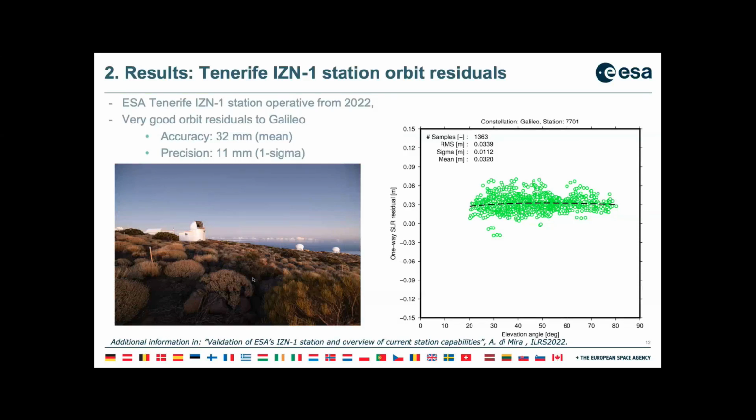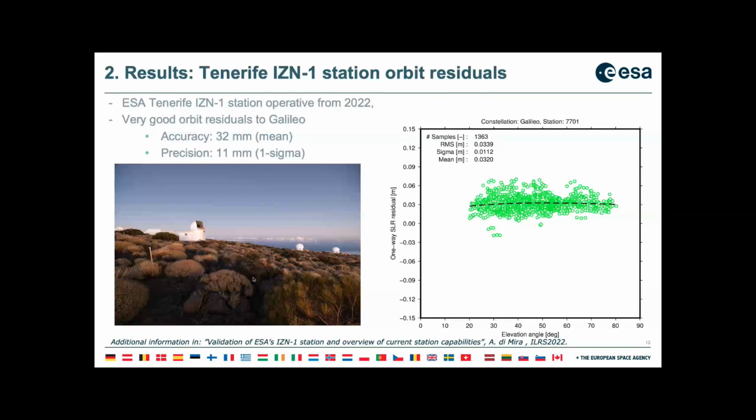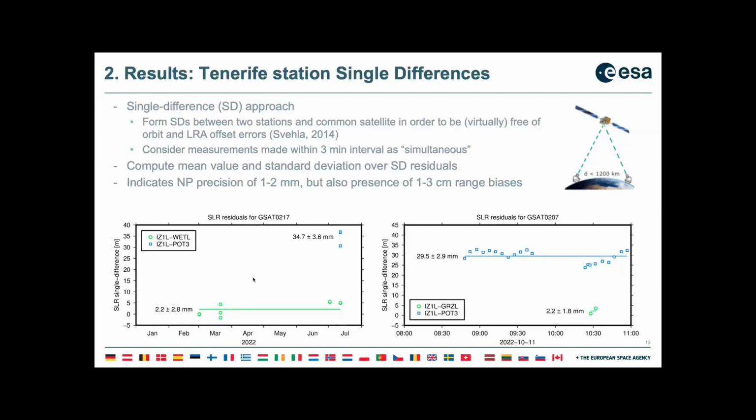But from this 50 millimeters and this mean offset, what is coming from the orbit and what is coming from the station? To understand better the station contribution, we have performed a single difference between the Izaña 1 station and other stations. For a single difference, you need a common view between one station and another station, and consider measurements that are within 3 minutes, simultaneously. If you compute the single difference between Izaña and another station, you can see that the orbit contribution disappears. We see that between Izaña 1 and Herstmonceux, the single differences show a mean in the millimeter range with a precision also in the 3 millimeter range.